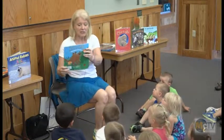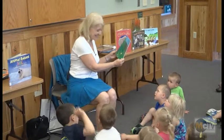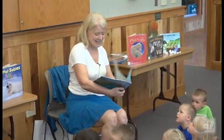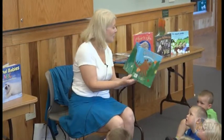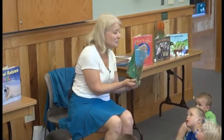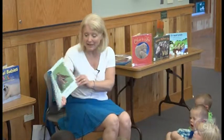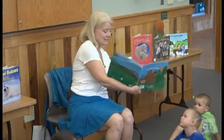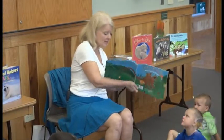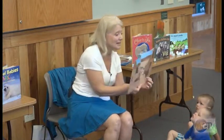Have you ever said that to your mom or dad? Carry me. Yeah. Your sister does? We have seen this one before already today. Remember the anteater riding on his mommy's back? Animals carry their young in all kinds of ways. Riding on their backs, clinging to their bellies. See the little monkey underneath his mommy's belly?